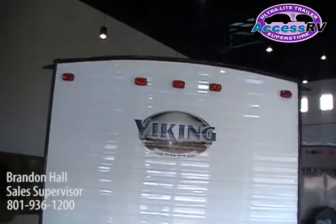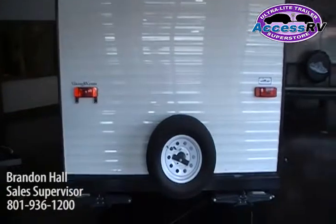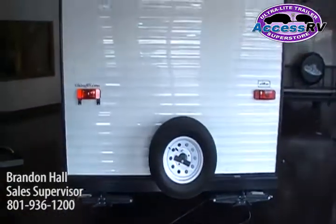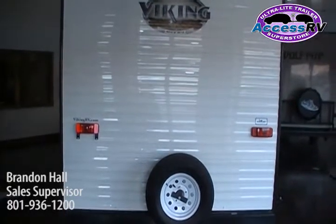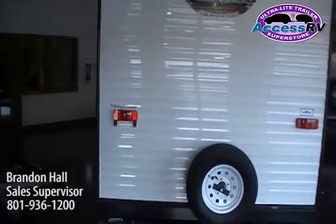Starting here at the back, all Coachmen Vikings come standard with the spare tire, and they also have all 4 corner stabilizer jacks. Again, in the segment for ultralights, typically that's an option you pay for, not something that's included like it is with these Viking Deluxe.